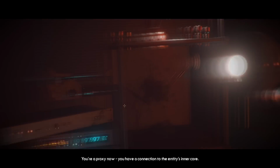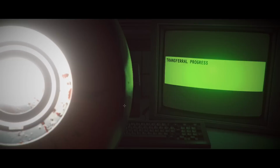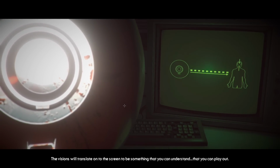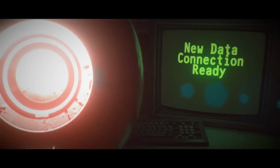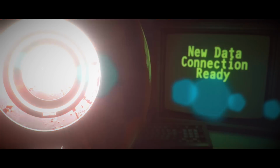To the entity's inner core. It's like a conscious black box. It can show you its memories. Look into it. Visions will translate onto the screen to be something that you can understand, that you can play out. It's a video game alien? I'm into it. Okay. New data connection ready.